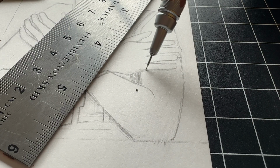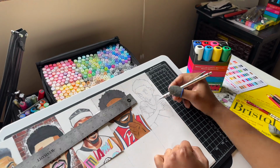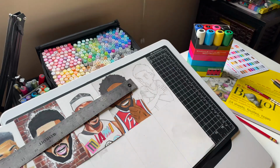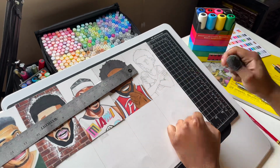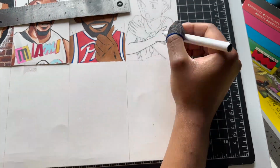I was working hard to try to finish this particular drawing during the day, but I had to work on it overnight because of the hands. I didn't want it to look like the AI hands. I kept on erasing and drawing it over till I was somewhat happy with how it looked.